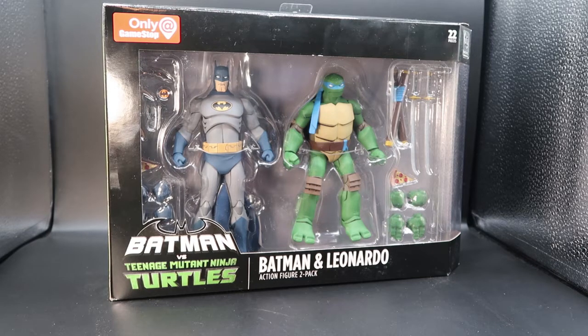And as you can remember, the first one we did was like a single exclusive Mikey as Batman, but now we're going to get into the meat and potatoes of the toys. And first up is the leaders, and I can't wait to take a look at these, but let's take a look at the box first.